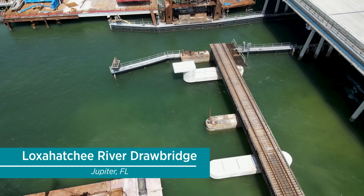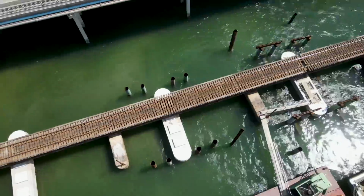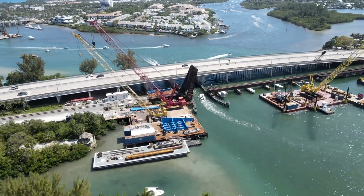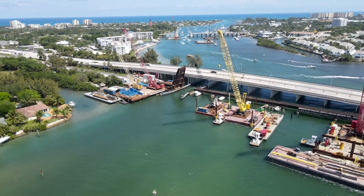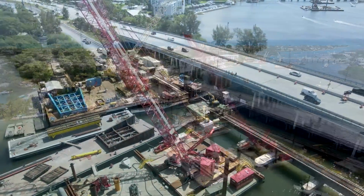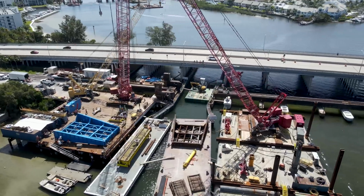Speaking of the Loxahatchee River, we'll now shift to looking at the progress on the major bridges this year. The year started here with final preparations before the replacement work began. This included demolishing the unused side of the old bridge. The real work began in early April when the old bascule span was removed.